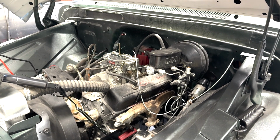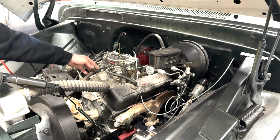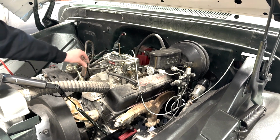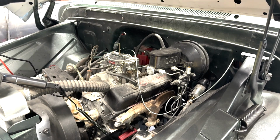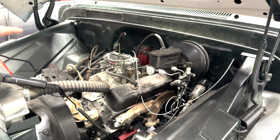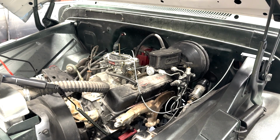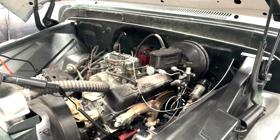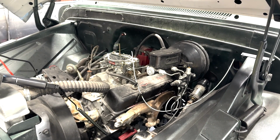Also, you see right here, we have our vacuum advance plugged off. Now we don't want any advance when we set timing, and the reason for that is we don't want the distributor to set our timing advance while we're trying to set base timing. So let's go ahead, get this thing started, untighten the distributor so we have some movement so we can start working on getting this thing in time.